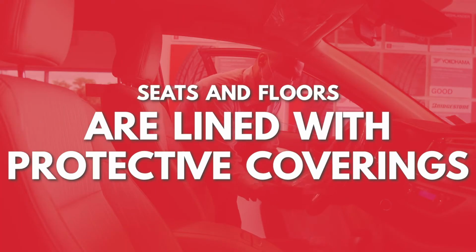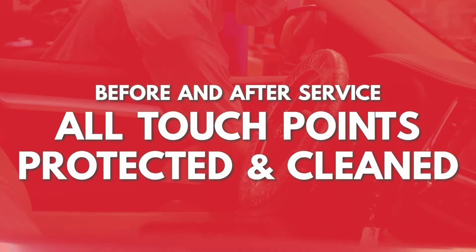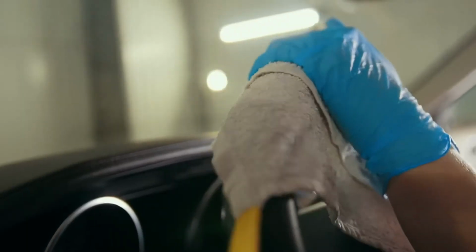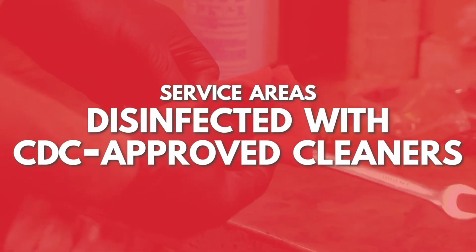Meanwhile, back at our service center, your vehicle will be fully wiped down and protective covers will be placed on seats and contact surfaces by our technicians before and after your service is complete. All our dealership touchpoints and service areas are disinfected using a CDC-approved, EPA-approved viricide and antimicrobial solution.